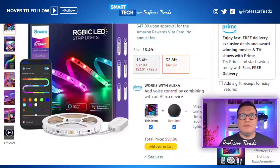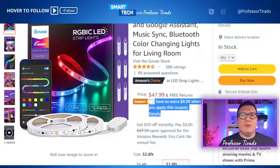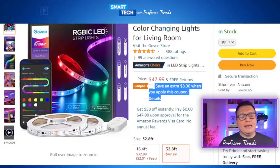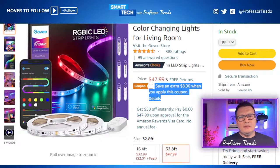You also have the 16.4 foot. And by the way, if you are not an Amazon Prime member, that's okay. The coupon still does apply. Sometimes there's a price differential if you're a Prime member or a non-Prime member. So this one, it's regardless as to whether or not you're a Prime member. So maybe it's something you may be interested in picking up.